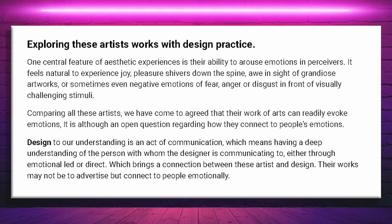But looking at design, our understanding is that it is an act of communication, which means having a deep understanding of the person with whom the designer is communicating, either through emotions or direct communication, which brings a connection between these artists and design. Their works may not advertise directly, but connect to people emotionally.